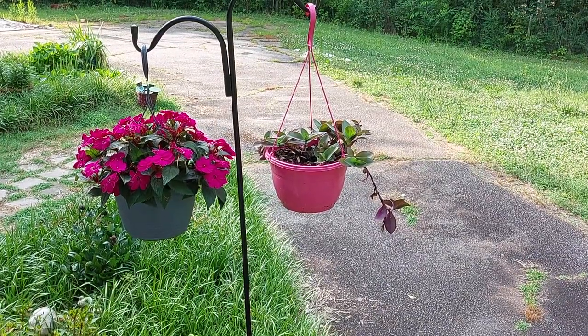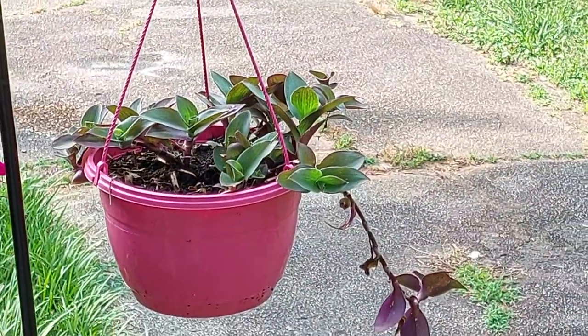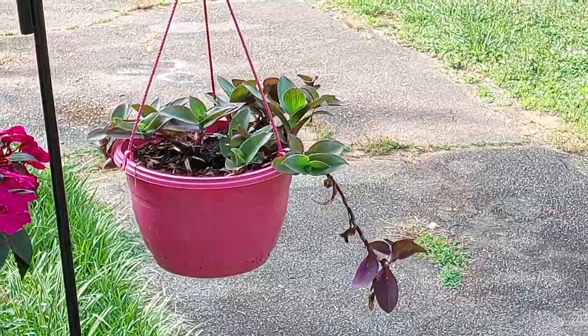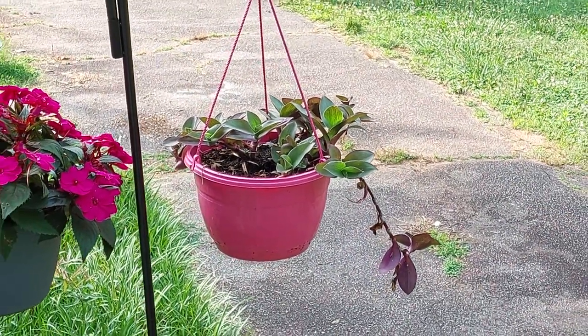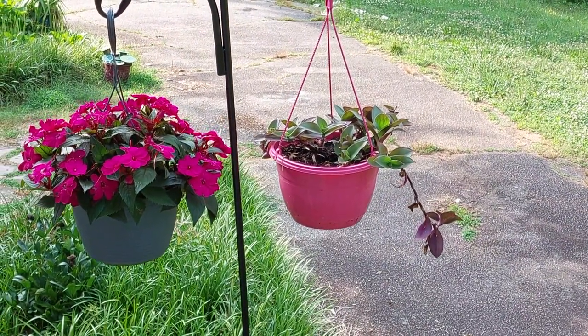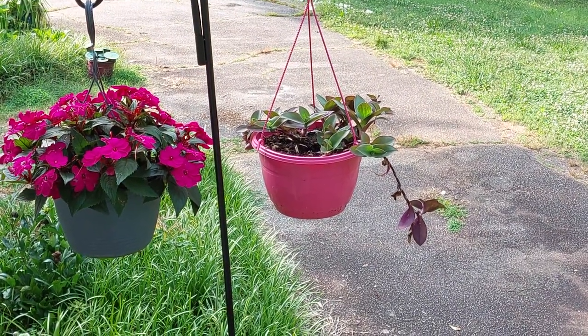So that inch plant that I showed you guys that my mom gave me that was on its last leg, I just left it outside to its own devices. I haven't touched it. I clipped all of the little leggies off of it where it was vining and I just left it outside in the sun, didn't water it, didn't do nothing, and it's happy now. So lesson learned, I just need to leave it alone.